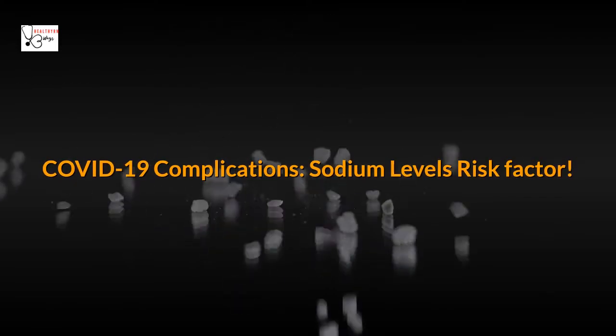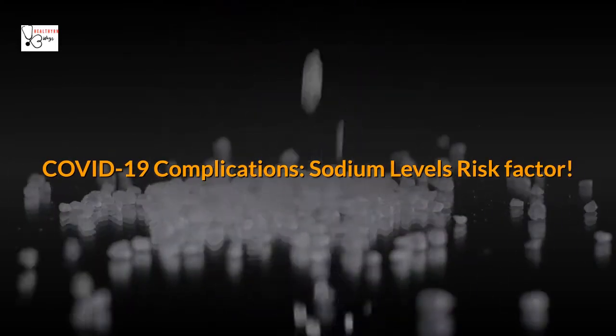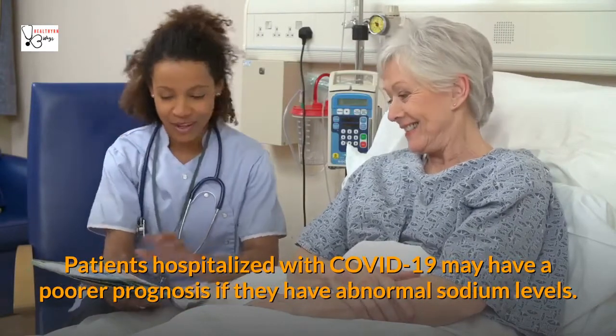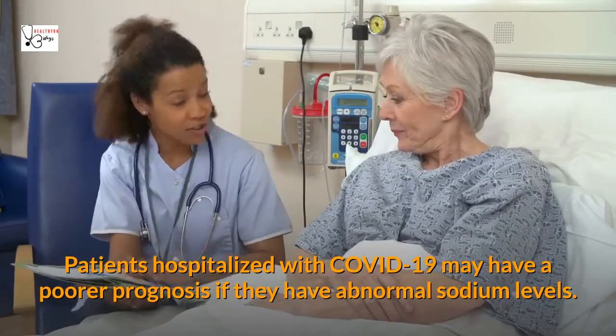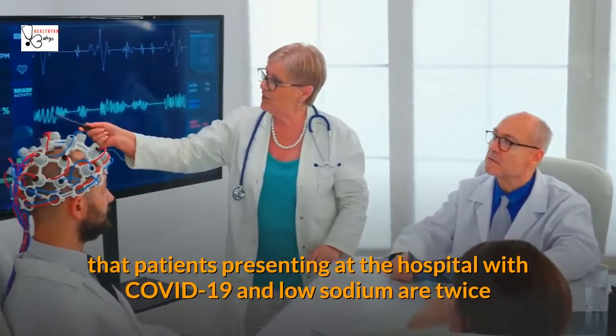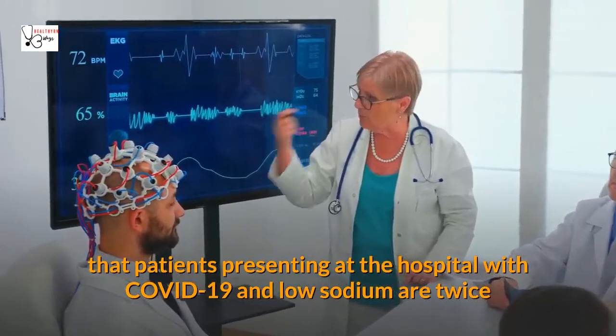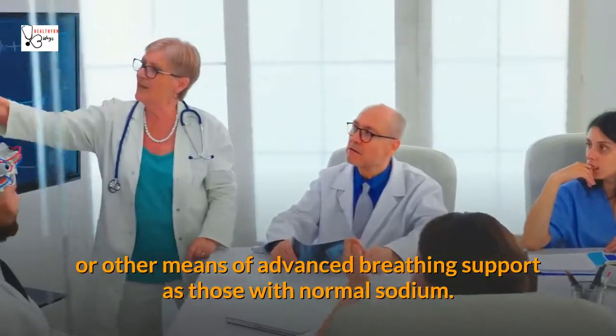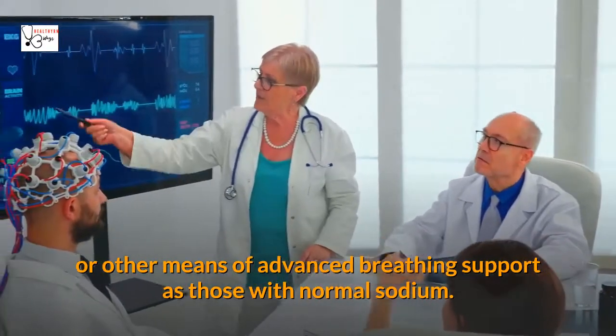COVID-19 complications. Sodium levels risk factor. Patients hospitalized with COVID-19 may have a poorer prognosis if they have abnormal sodium levels. The study shows for the first time that patients presenting at the hospital with COVID-19 and low sodium are twice as likely to need intubation or other means of advanced breathing support as those with normal sodium.